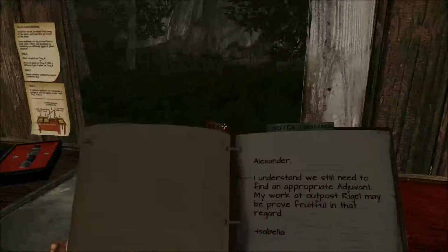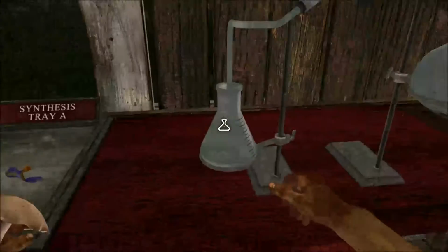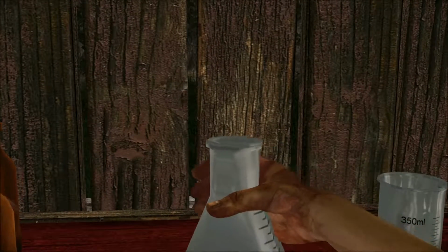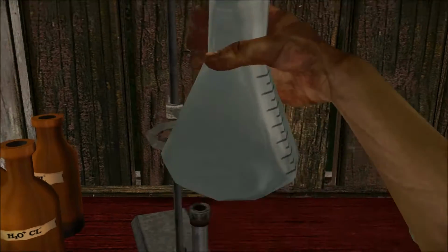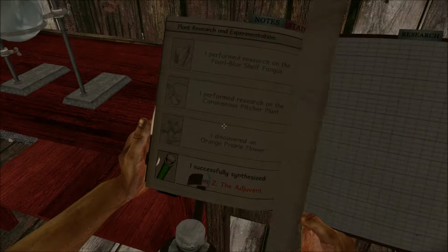Okay. So, synthesis instructions. Yep, these are the two. Just want to make sure before I waste it. So, do that. And I am going to keep this animation in because it is plot now. And we apply science from the jug into the beaker, into the flask, and then we swirl the flask, and we have successfully synthesized not only the adjuvant, but the test tube it comes in, and the little tiny rack.